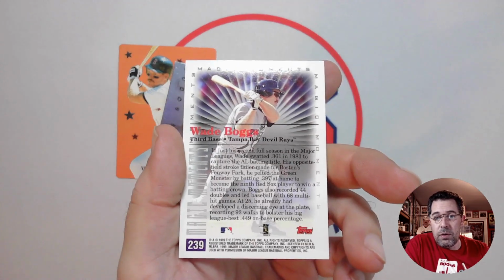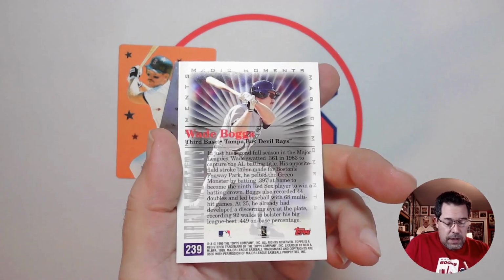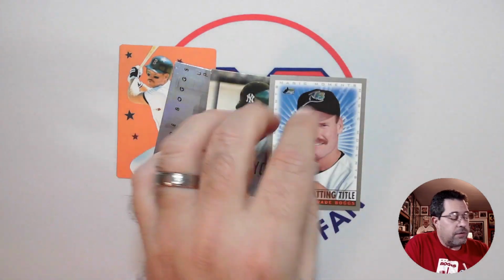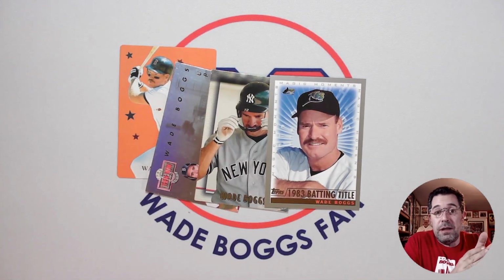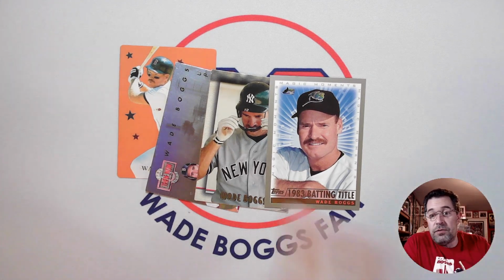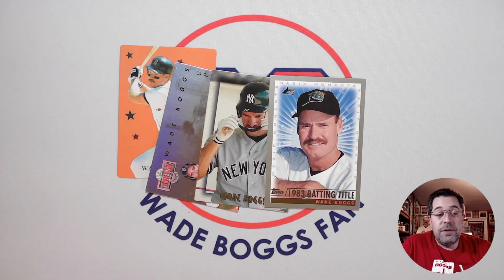So really cool. Jason, thank you so much for these. I always love getting Boggs cards to add to my overall collection. I need to do a count of that as well. I think I'm just over 10,000 total cards, so this will add to that list as well.